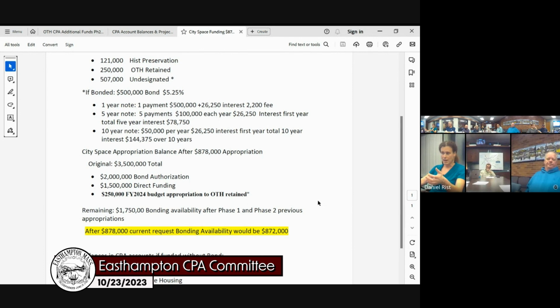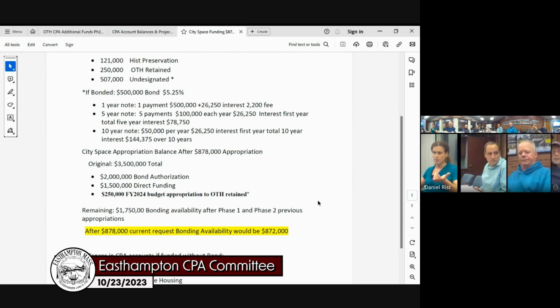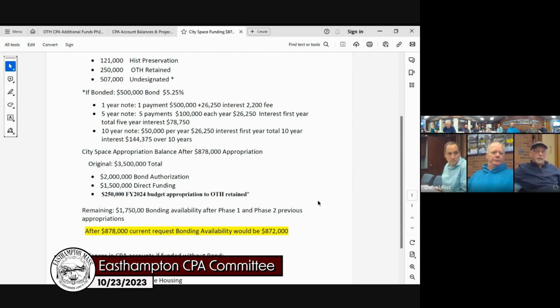Of that, at the time, 1.5 million was in cash and 2 million was bonded. Now we've spent another $250,000 above the 1.5 million that was in cash, or we set aside that. So that just subtracts from, in this case, the bond, and the total's still not going above 3.5 million that is authorized by CPA and city council for this project. We have that bonding authority, so we wouldn't need a council vote to do that.